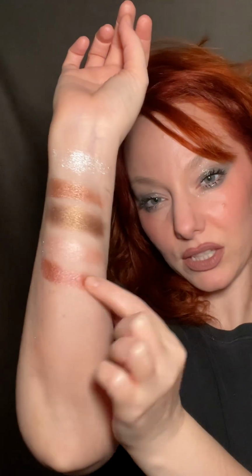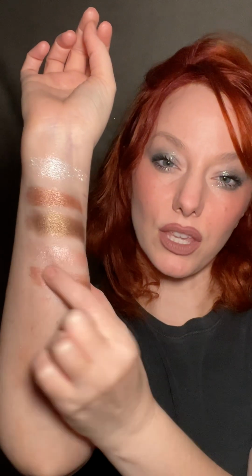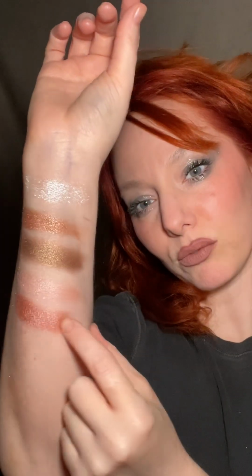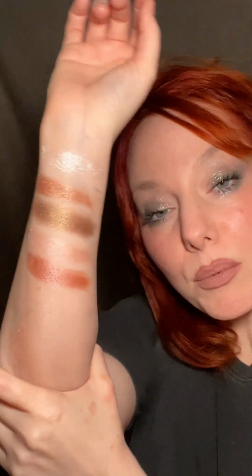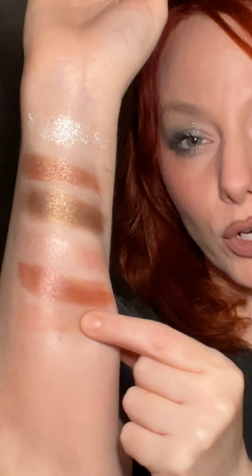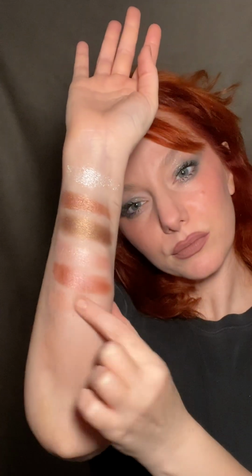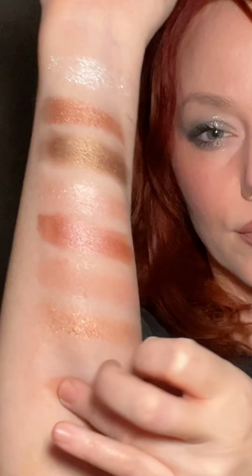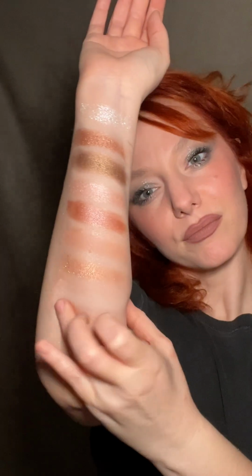41. Okay, this looks different on the arm than it does in the pan too. So 41 looks a little bit more subdued in the pan and looks more like it has a red undertone out of the pan. But again, this is in very specific lighting. So 42. 43. 45. That is the last shade.